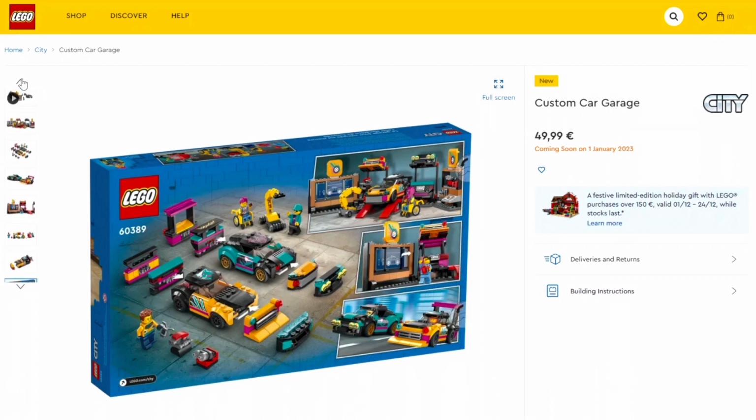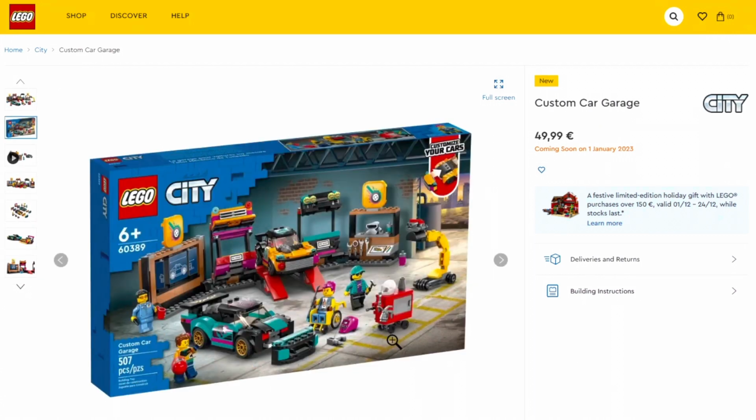All in all, I think I might pick this one up when it hits a sale. I'm not saying that the value isn't there, but for these types of sets, I don't like to spend full retail price. I think the value is pretty much there though, €50. I think that the amount of stuff that you get is good. I think the price to part ratio is good. But most of all, I think for children, this has tons of playability and inspiration to help them to come up with their own designs. So I think this is a big win.